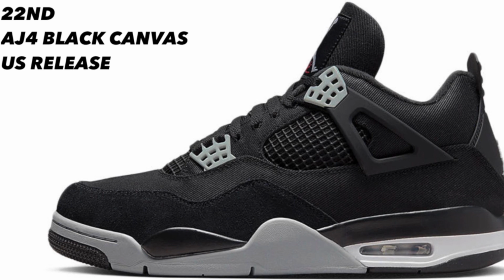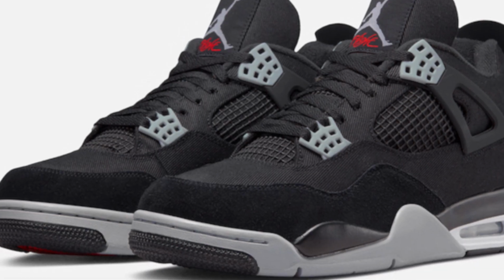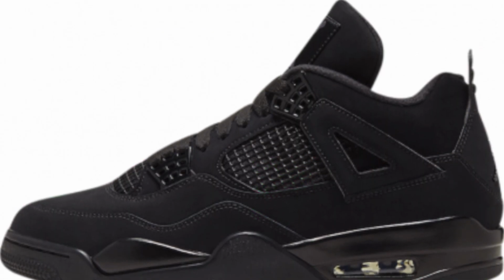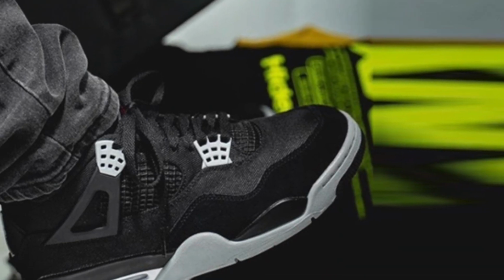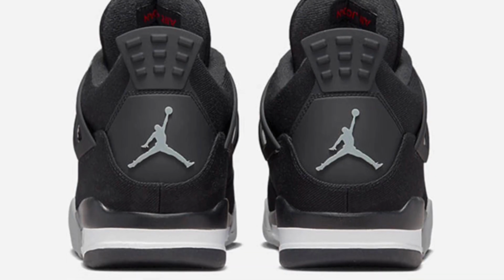Also on the 22nd, the US will finally see the release for the Air Jordan 4 Black Canvas, which has already released in the EU. These have been dubbed as a cheaper version of the Air Jordan 4 Black Cat, seeing as the retail is around the $300 range. Expect these to be really popular, and for this reason I give this a high rating of 9 out of 10.